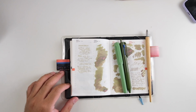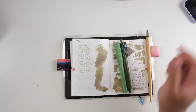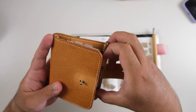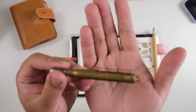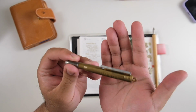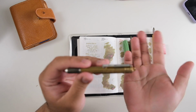And then lastly, I think our last, where did it go? It is right over here. This is this brass pen. This is actually a brass pen from Traveler's Company X the brand Prada. Can you even see it? I think a few years back, Prada and Traveler's Company collabed. I bought a few things. Actually, I bought quite a bit of things from that collection.